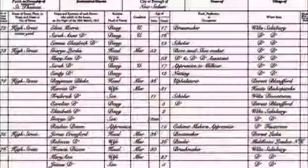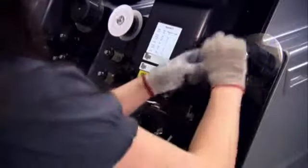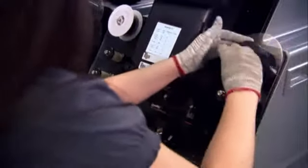FamilySearch is making its vast collection of genealogical records available online. Billions of images currently stored on microfilm at the Granite Mountain Records Vault are being converted to digital images, a process that will take years to complete. The workhorse behind this massive conversion project is the microfilm scanner. Microfilm rolls are individually loaded and a digital picture taken of each image.